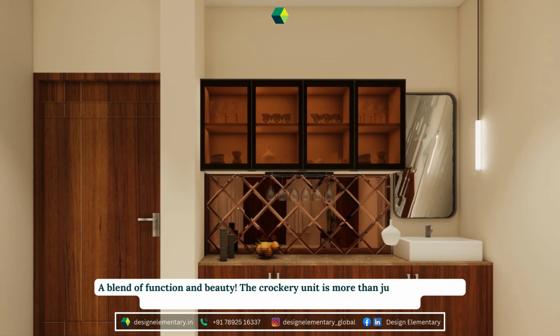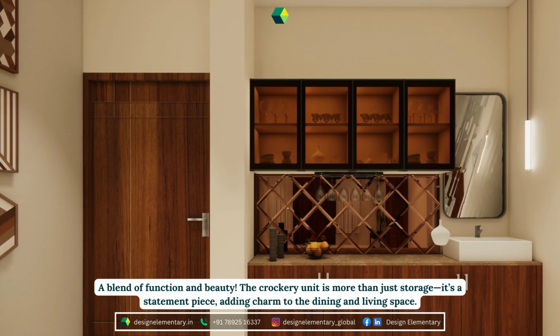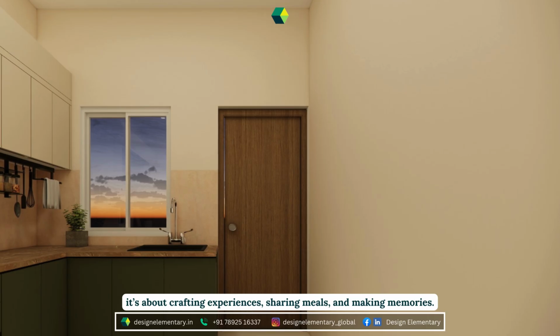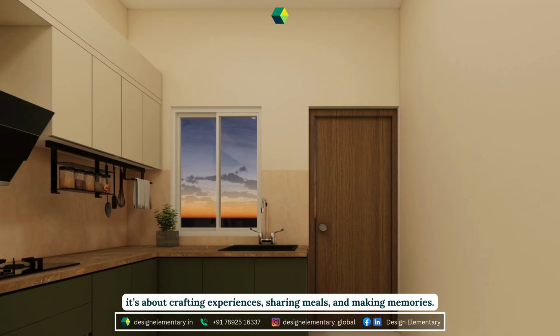The crockery unit is more than just storage. It's a statement piece, adding charm to the dining and living space, where culinary magic happens. This kitchen is not just about cooking, it's about crafting experiences, sharing meals, and making memories.